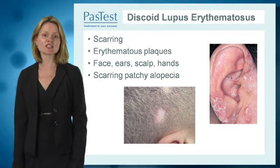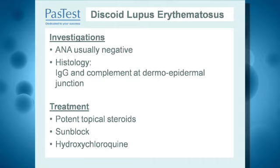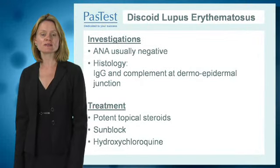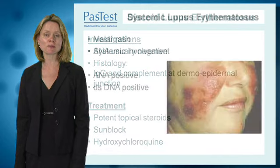The fact that the patient in this question had scarring alopecia really must make you think of discoid lupus, because the only other cause of scarring alopecia that may come up in MRCP Part 2 exams is lichen planopilaris. So what are the investigations that you might want to do with a patient for discoid lupus? Well, an autoimmune screen, including an ANA, is usually negative, as in the question here. And histology of a skin biopsy will show IgG and complement at the dermo-epidermal junction. Again, this was the picture in this question. And the treatment would be with potent topical steroids, sunblock because it's photosensitive, and an antimalarial such as hydroxychloroquine.